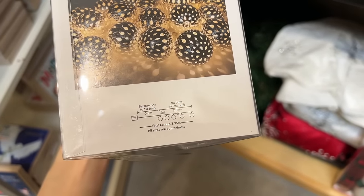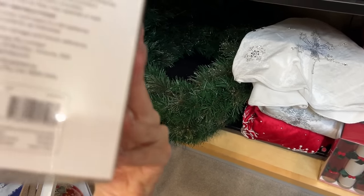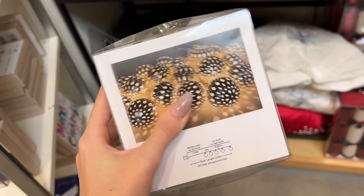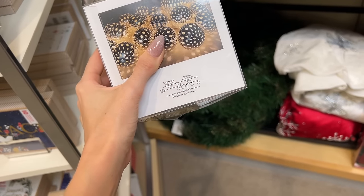This is 3.35 meters of light up baubles. I want to know the price because I kind of want these. They're $20. I think I might get them. Really? I think I might. They're really lovely. Where am I going to put them though?